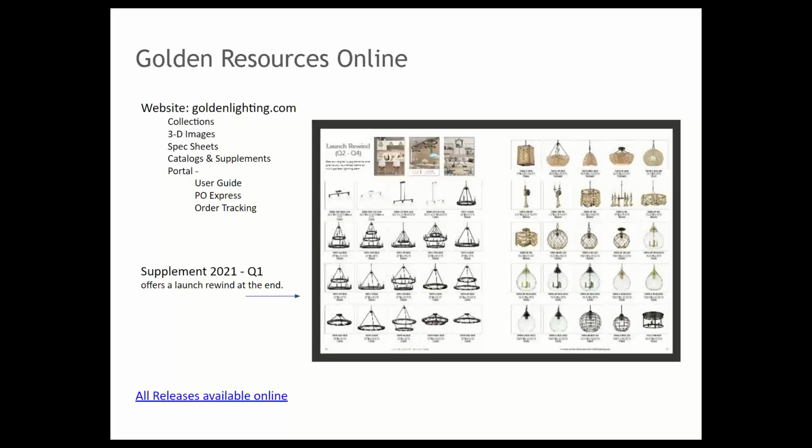Also, they have a portal available to you. And if you aren't using that, I would highly suggest that you do. There's a user guide that kind of walks you through all the features. There's a PO Express order tracking. You can always have access to that 24/7. So if you aren't using the portal and have any questions on how to get connected, just let your rep know and we can certainly take care of that for you.